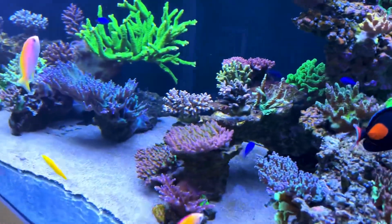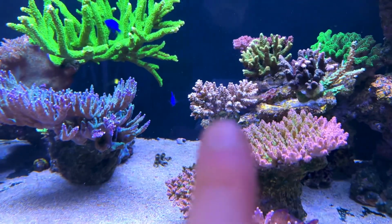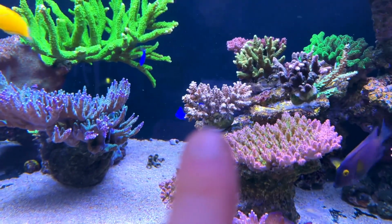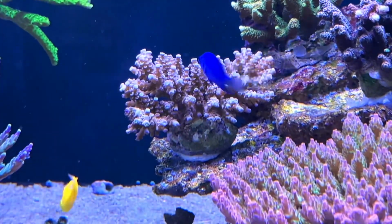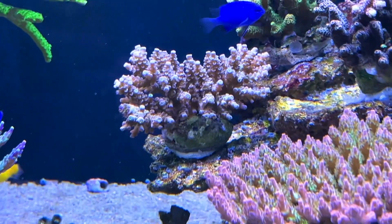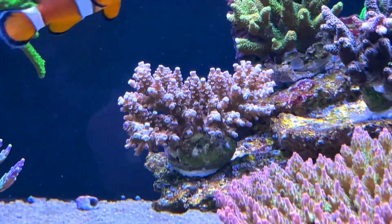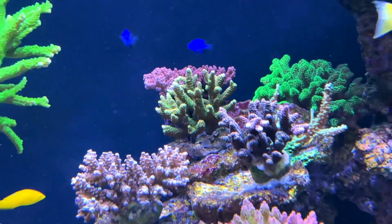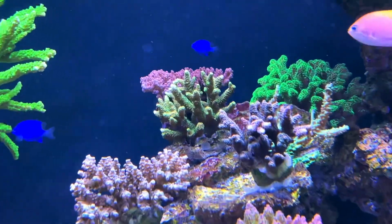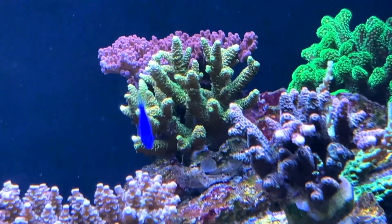Let's have a look at the new corals. Here's one of the tenuis right here. As you can see, they have lost some of their vibrant colors. That usually happens with mariculture colonies. They will be coloring right back up in between 2 to 6 months. Here's the sunset millie back here, also doing very well.